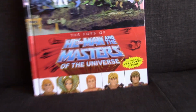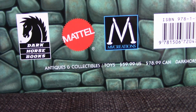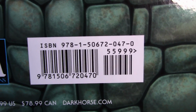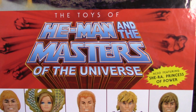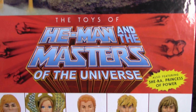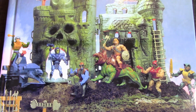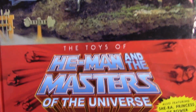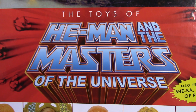One thing to point out before we get started, this is done by, well, obviously Mattel, it's licensed, but Dark Horse Books. There's the ISBN number if you want to scan it for any apps you have. One thing that bothers me about books like this is they're still making He-Man toys, and there's the new series coming to Netflix. So I don't know if there'll be interesting characters that won't be in here, but that's one of the problems with books like this. Even books like the Star Trek Encyclopedia, they're always making new Treks, so they're always adding to it. As soon as you get it, it's kind of out of date already. There'll be stuff missing from the newer canon. I still think it's great, but you guys make up your own mind on that. But that's one thing that bothers me about these.